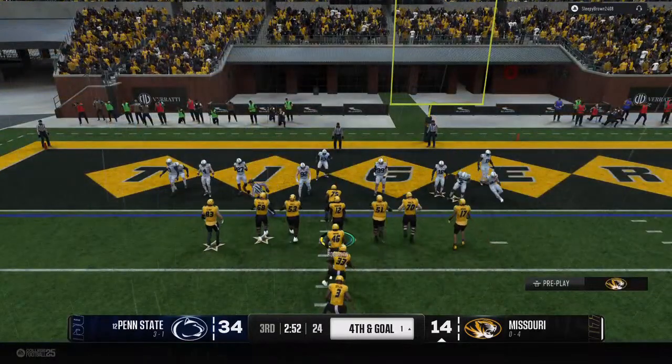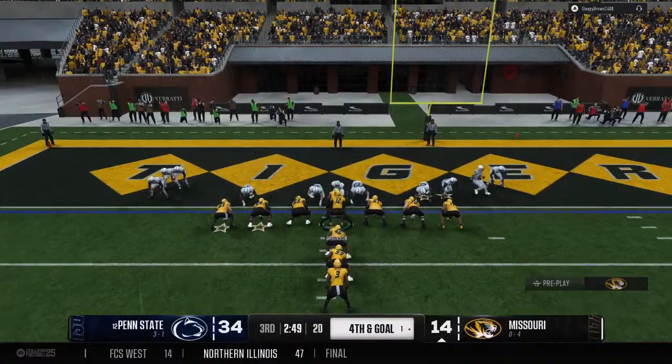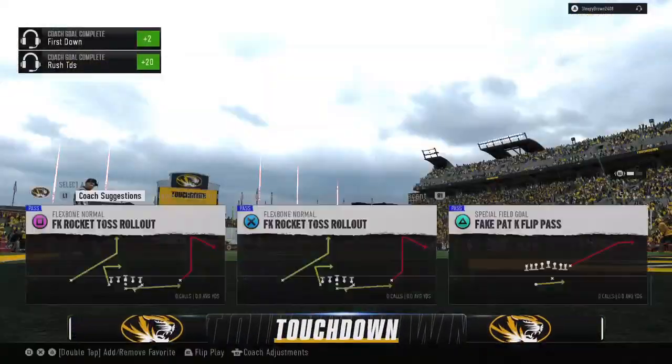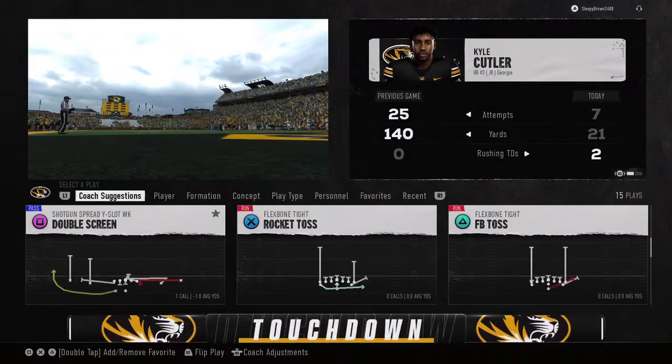With a double-digit deficit here in the second half, they're going to go for it on 4th down. Trying to punch it in. Touchdown, Tigers! And they add 6 more to the board with that trip to the house.